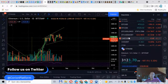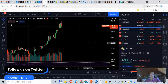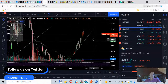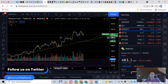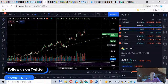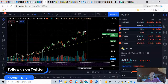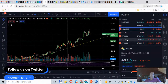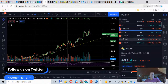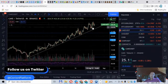Maybe let's check Binance. Binance tried to break up and break the 500 US dollar level, but failed for now. But there is this supporting trend line, it broke up 430, and now is trying to break 500, but has not succeeded yet. But at least we also see higher highs, higher lows on the 4-hourly chart. So that seems to be healthy to me. But this 500 US dollar level seems to be a strong resistance. Yeah, Cake is also holding this trend line and going up.